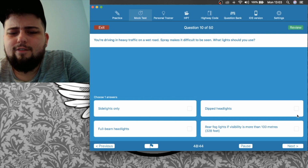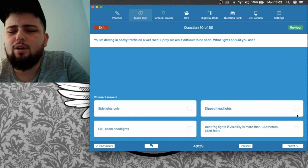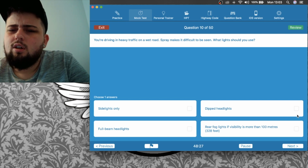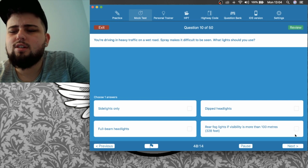Side lights only, full beam headlights, or rear fog lights if visibility is more than 100 meters. That's the real obscure one, that. Spray makes it difficult to be seen. So you're accounting for people that are behind you, so rear fog lights if visibility is more than 100 meters. Yeah. Let's take a punt.